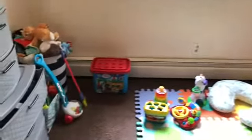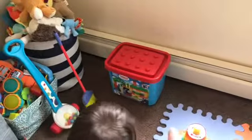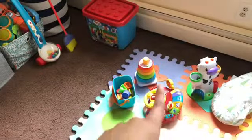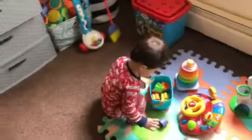That's Lucas's room. He has all of his toys right here in these 2 baskets. He has a lot of stuffed animals, and my brother bought him this. I keep these 4 out for him just because these are the 4 that he usually plays with. And then I got these 2 from Target.